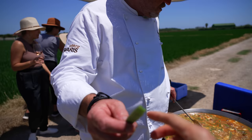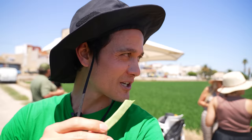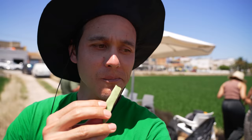Oh, man. That is so sweet and juicy. Muy dulce. And crispy. Sweet and crispy. Delicious. Oh. That is garden fresh.